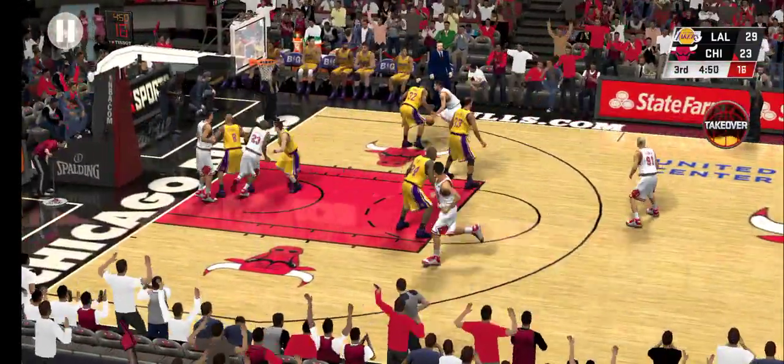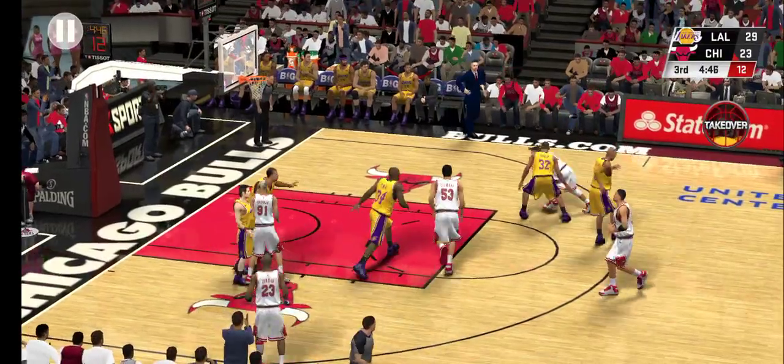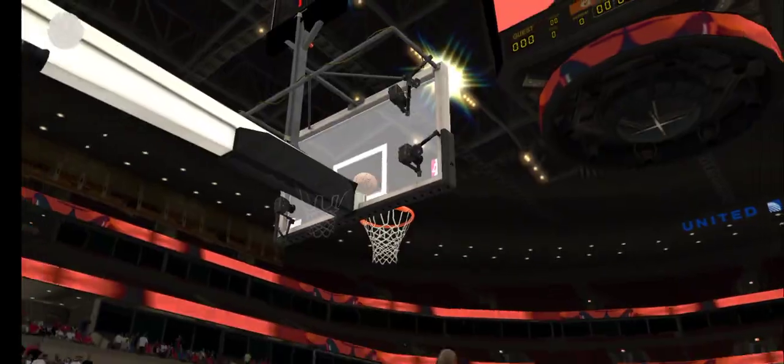They need a good offensive possession. Yeah, they've had a number of empty ones. A long time without a basket. They've got to find something. You're right. Soft touch off the glass. He has seven.